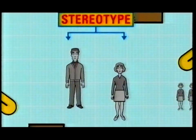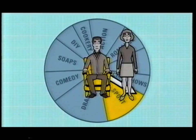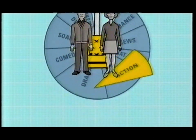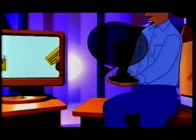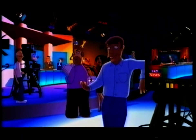Are you a stereotype? Do you really believe that certain kinds of people only watch a certain kind of programme? And do you believe that they'll only watch them at a certain time? Well, to be honest with you, that's rubbish. With this little fella, you can watch what you want, when you want. That's what Sky Digital is all about.